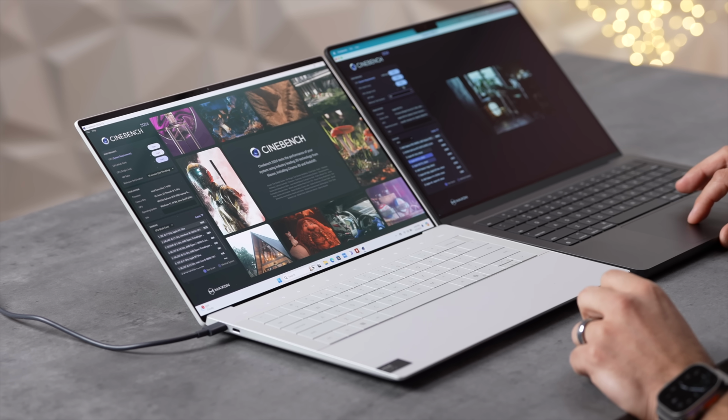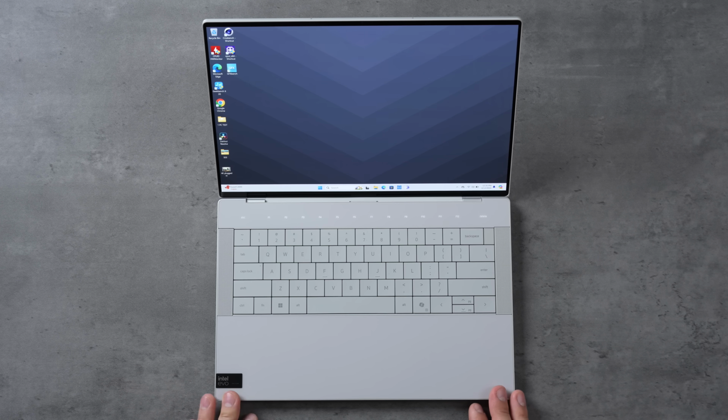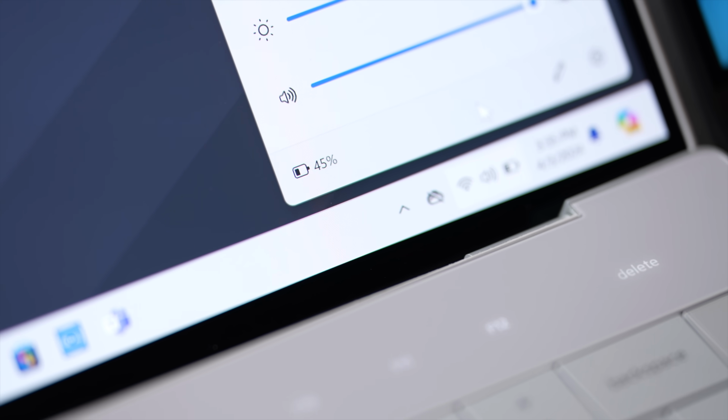And even for us here as tech reviewers, we have to dig through the Windows settings, the Dell settings, and then the NVIDIA settings to be able to go and adjust those things. And you even have to make an NVIDIA account and log in to get your full performance. And even then, with these chips, you won't get full performance unless you plug in the laptop, and that is a little bit frustrating.